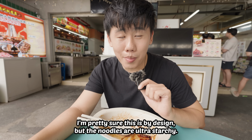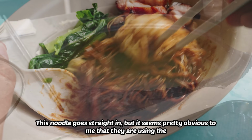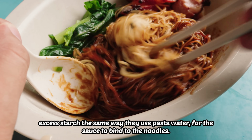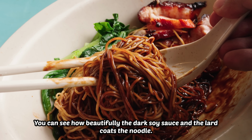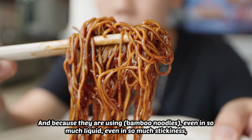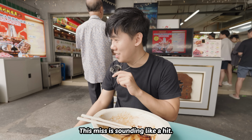I'm pretty sure this is by design, but the noodles are ultra starchy. Here's the hot basin. There is no second rinsing, this noodle goes straight in. But it seems pretty obvious to me that they are using the excess starch the same way they use pasta water for the sauce to bind to the noodles. You can see how beautifully the dark soy sauce and the lard coats the noodle. And because they are using zhusheng mian, even in so much liquid, even in so much stickiness, you can still feel the tiak of the noodles. This one is sounding like a hit.